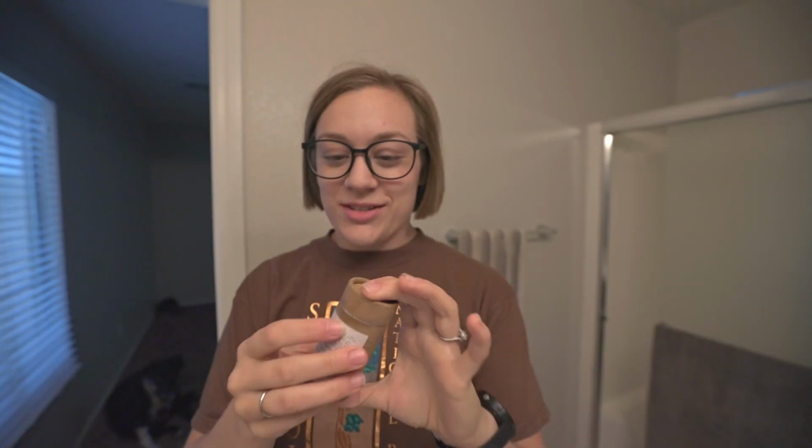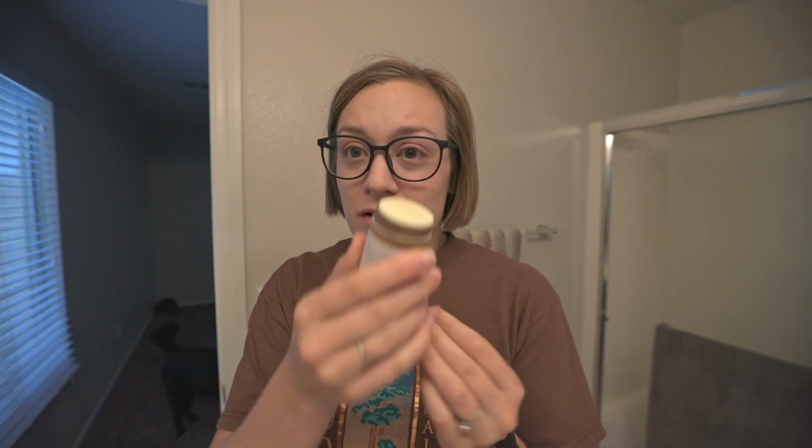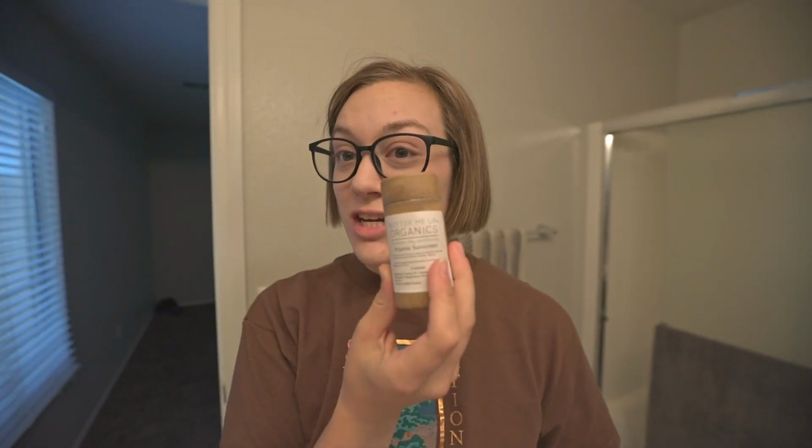Okay, I'm back to give you some final thoughts about this one. Honestly, I don't really have any final thoughts. My thoughts are pretty much the same. I love the neutral smell of this, and I love the texture. This is definitely my favorite texture. But honestly, my only critique with Butter Me Up Organics is the texture being a little too oily, so it melts. But the texture feels really nice on my skin. It blends in really well. And I believe this one is the cheapest so far.